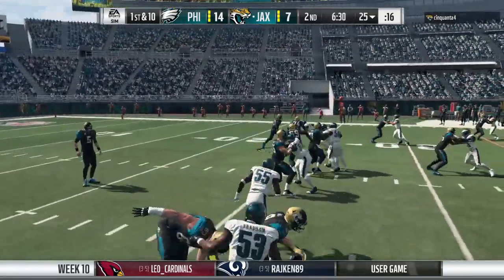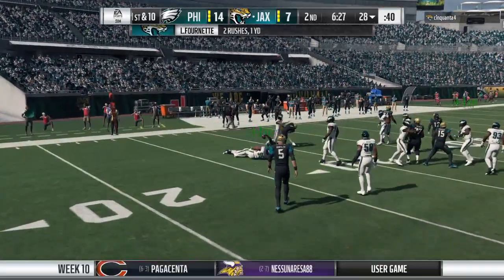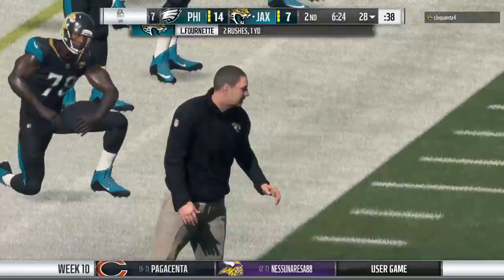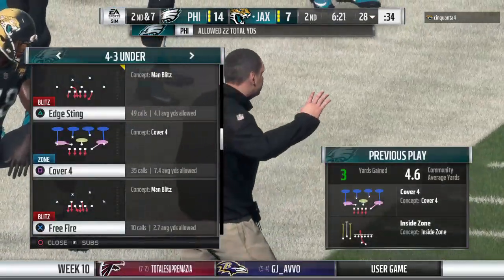They'll start out on the ground. It's Leonard Fournette. Oh, and now he bowls him over. So he got free of one tackle but couldn't do a whole lot else. Give him 3 on first down. It'll set up a 2nd and 7.